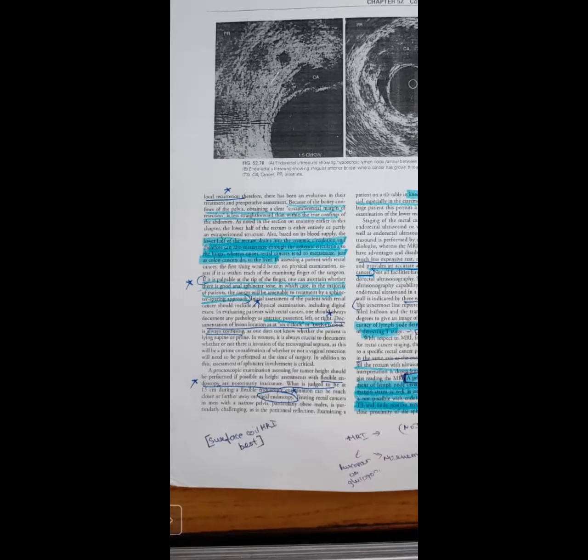Okay, then in physical examination, we always have to describe location as either anterior, posterior, left or right. Documentation using 6 o'clock or 12 o'clock is confusing, because we never know how the patient was examined, whether in prone position or supine position. Okay, so the last paragraph: flexible endoscopy is notoriously inaccurate. So the best is rigid endoscopy.